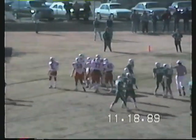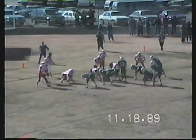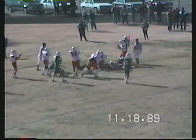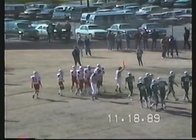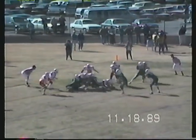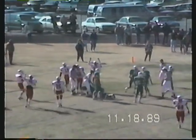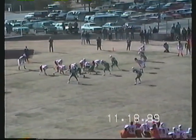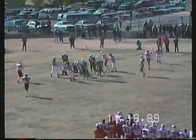Shemper on the carry, close to the goal line. Matt Lowe. Third and goal. The quarterback keeper by Keith Sides as they unstack him. The short of the goal line. A defensive stand by the Elton. Cardinals on first and 10, the 1 foot line.